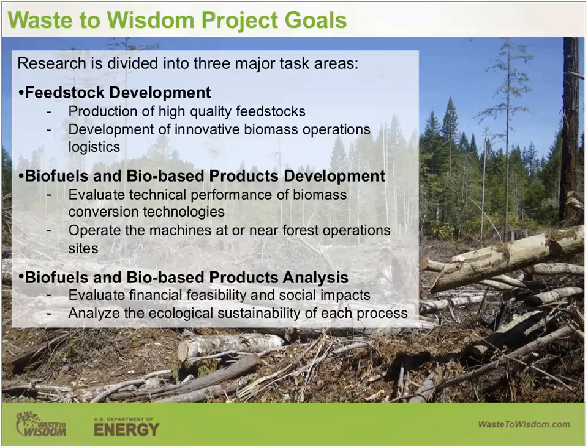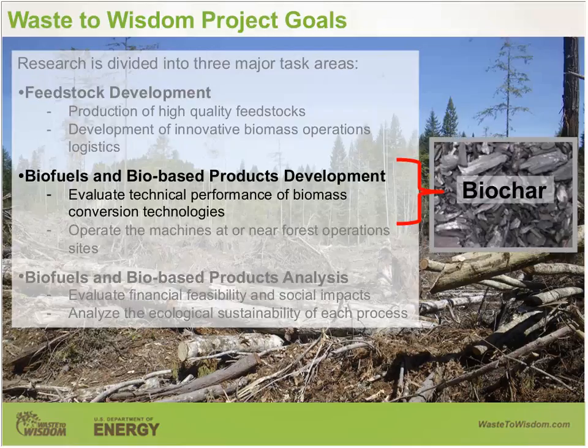The feedstock development group hosted a webinar last month. We're doing one now today, and there will be a third webinar focused on some of the analytical tasks sometime in the near future. This webinar, of course, is focused on biochar, and so the piece of the work that we'll be presenting will be looking at the conversion device performance for biochar production and a variety of related issues associated with that.